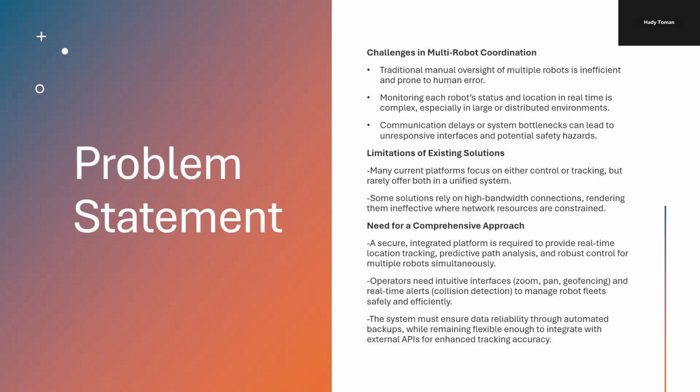A secure integrated platform is required to provide multiple robust capabilities simultaneously. Operators need intuitive interfaces, zoom, pan, and geofencing, and real-time alerts like collision detection to manage robotic fleets. The system might be integrated with automatic backups.